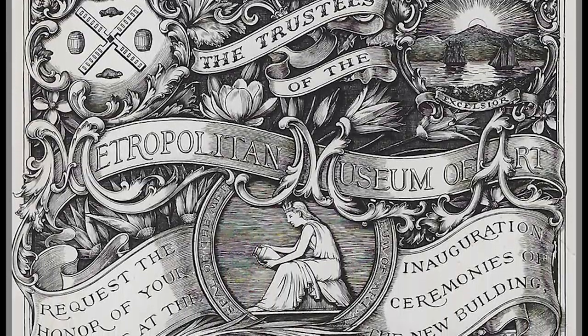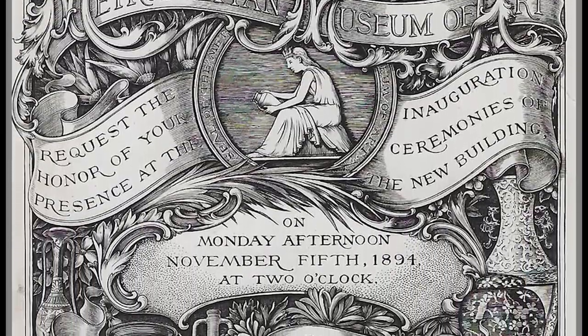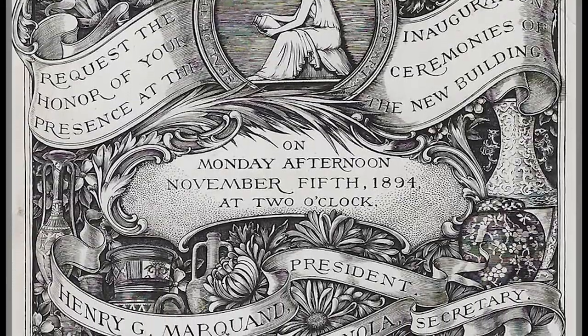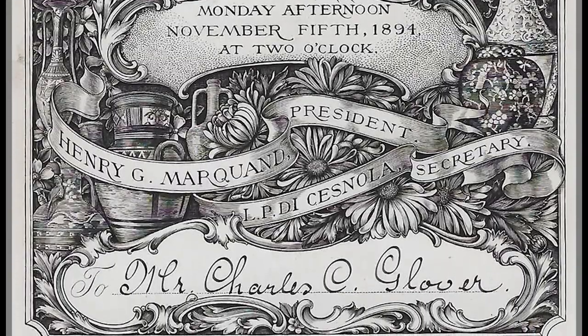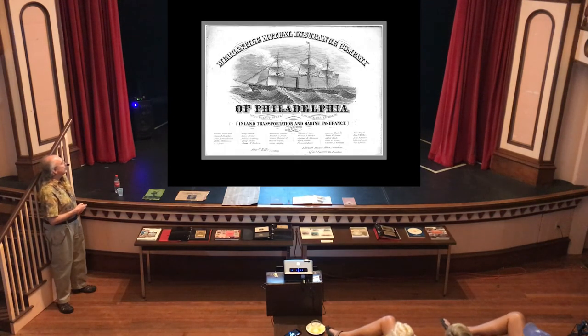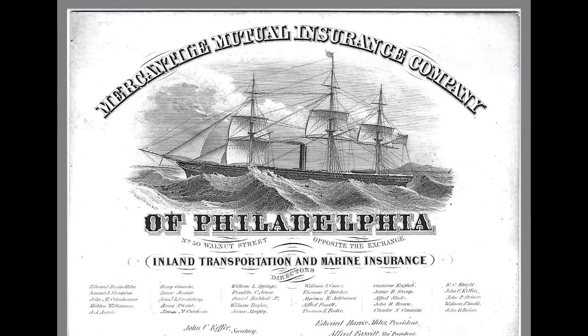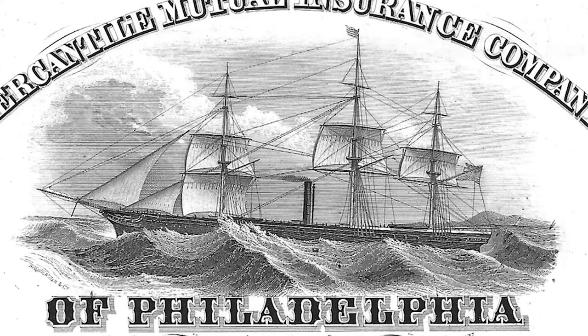And you know, when you run your hand over a piece of engraved material, particularly on a card, you can feel the ridges, which really stand out. So they could obviously afford to, and often it was Tiffany who engraved these, really spend some money on the design. This is just a common insurance company card, Mercantile Mutual Insurance, Inland Transportation and Marine Insurance, printed on the same cardstock, but this one has a print of what would have been a late clipper ship at the time, and it's really finely engraved.